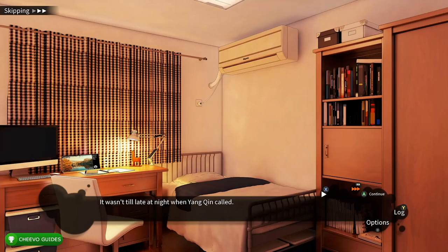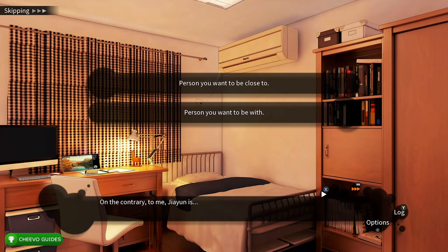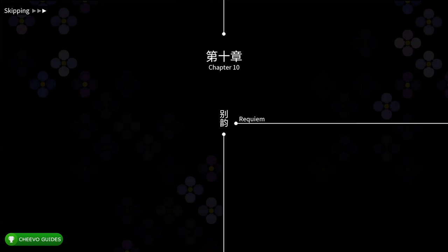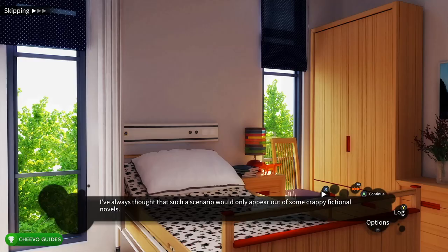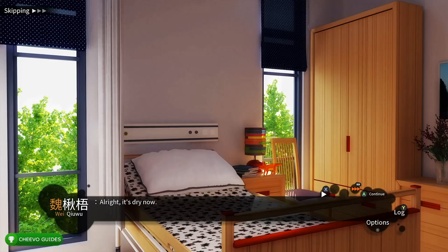All right, and so for our final dialogue choice, we're going to choose the top option, person you want to be close to. This is going to end up triggering our second ending, which is going to unlock the achievement or trophy for Sisters Quartet. Now, it's not going to pop right away. We do need to wait for the game to finish, or this ending to finish.